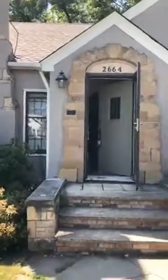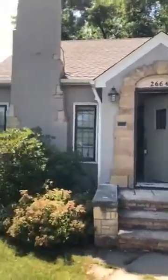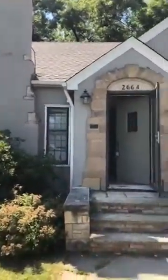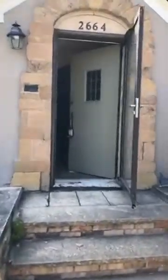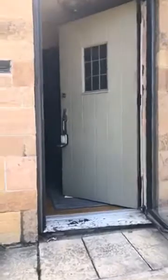So we have a pretty traditional Tudor style house here. Stucco exterior, roof's in great shape. You can see the brick detailing, the exposed brick. So we'll work with the exterior color scheme to make sure all of that stays in with the feel of the rest of the house.